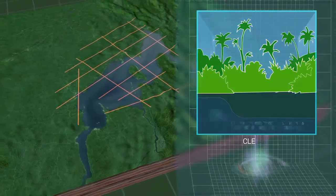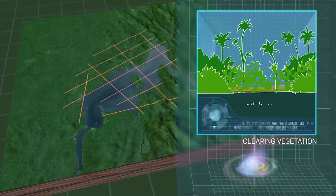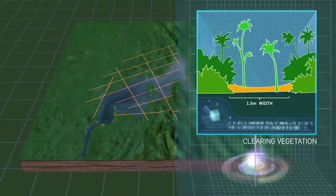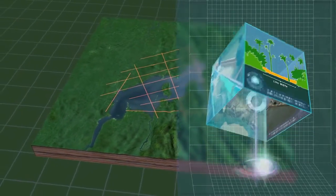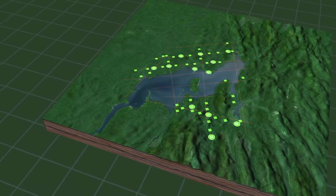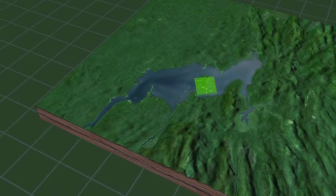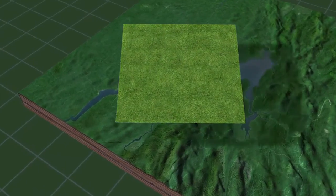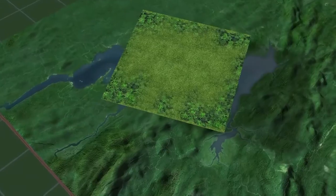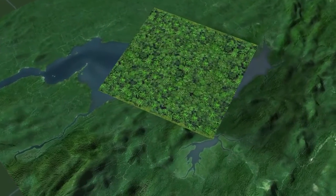The ground along each line must be cleared of vegetation to a width of 1.5 meters, but trees are left in place. About 40 small helipads and skyholes will need to have trees removed. But vegetation will reclaim the land within months of work finishing, and any removed trees will be replaced.